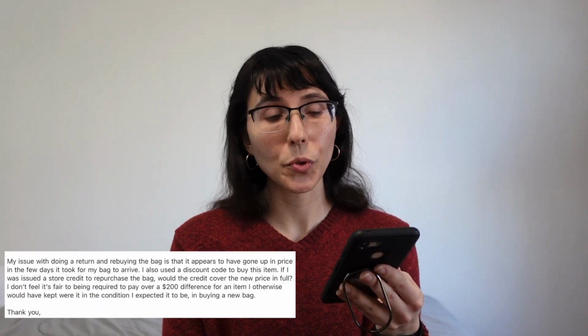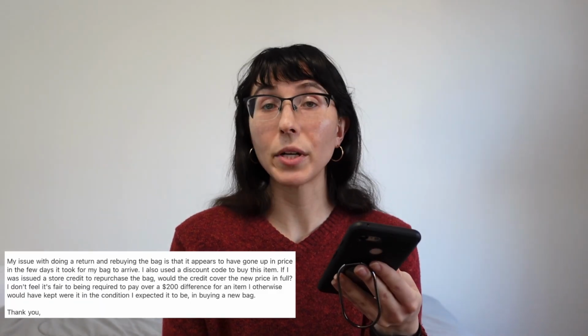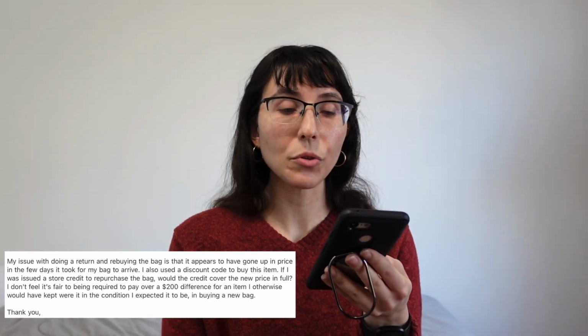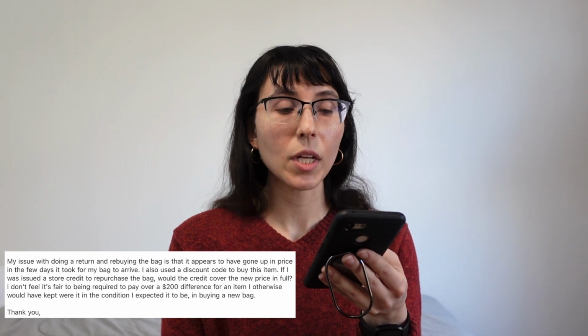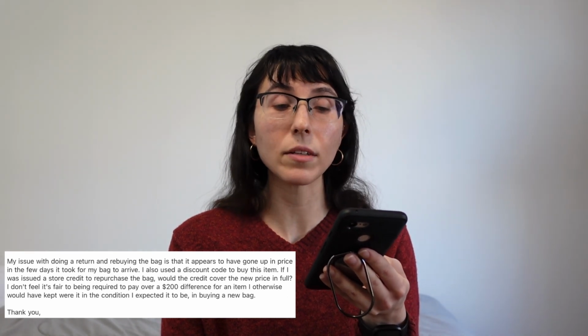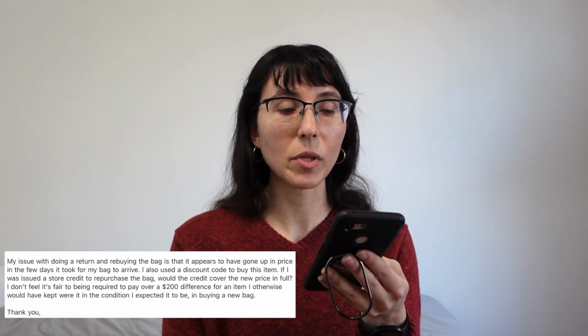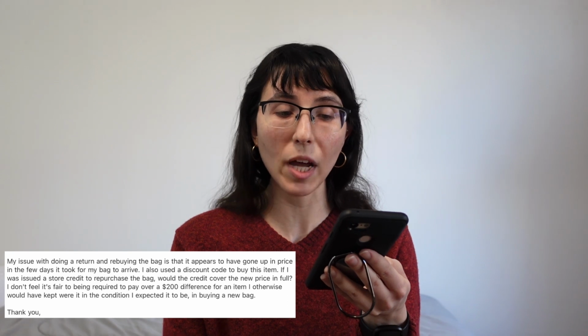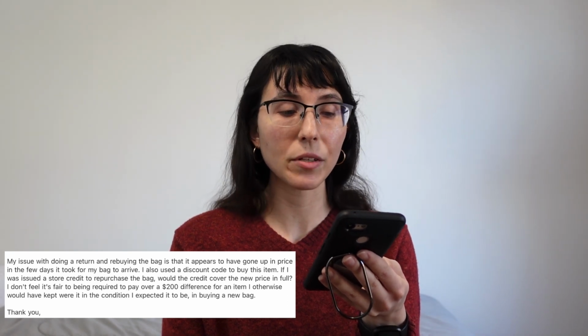And so I responded with, my issue with doing a return and rebuying the bag is that it appears to have gone up in price in the few days it took for my bag to arrive. I also used a discount code to buy this item. If I was issued a store credit to repurchase the bag, would the credit cover the new price in full? I don't feel it's fair to be required to pay over a $200 difference for an item I otherwise would have kept were it in the condition I expected it to be in. So I thought that was fair.